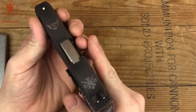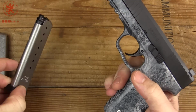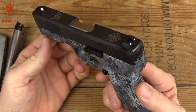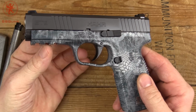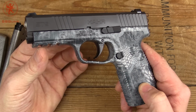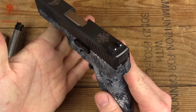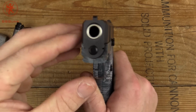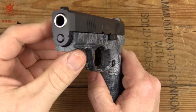So to start off, of course, show clear, get that magazine out. Very neat special ST9. If you haven't seen our video on the release of the ST9s, it is an evolution, if you will, some slight advancements over the standard Kahrs that I've come to appreciate. Let's take a look around this thing. So you notice right away we've got a dark slide, which I dig, especially with this color combo. It looks pretty neat.